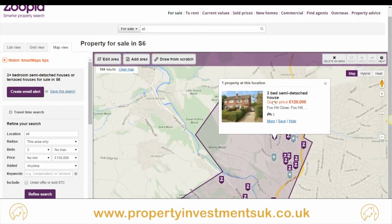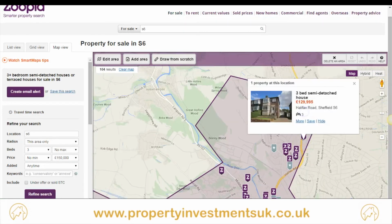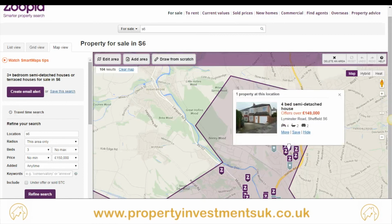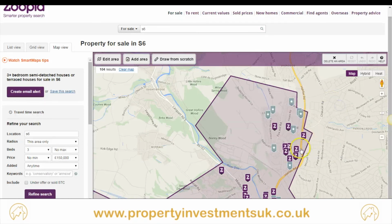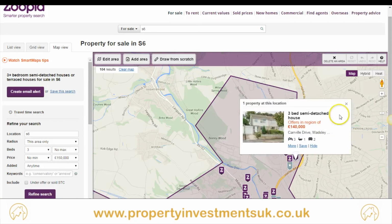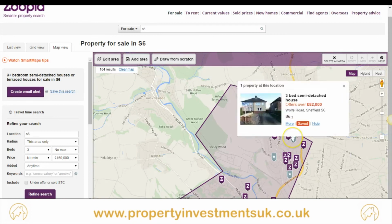just really seeing if there's any that stand out based purely upon the price that they're currently on the market for. So this one's on the market for 120, and this one's on the market for 90,000, and they're quite close in terms of proximity. This one's on the market for 120,000, 150, 120, 145, 115, and 140. So there's some quite high value properties there, and then you've got this one out on a limb for 90,000, and then you've got obviously one we've already saved for 82,000.